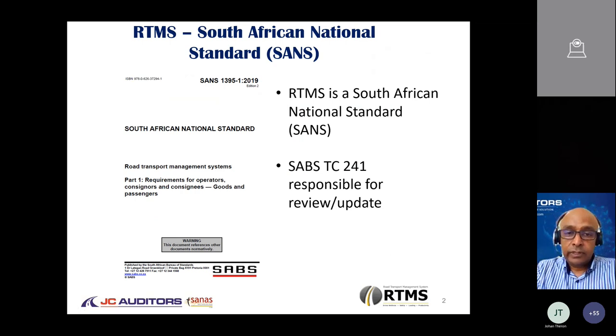Okay, so just to start off with, the RTMS is a South African national standard. In fact, it's the only national standard that is specifically applicable to heavy goods and transport operations. Its content is reviewed by the SABS Technical Committee 241, and I'm a part of that committee, essentially to make sure that the content is constantly reviewed for suitability and that it is in fact applicable to the ever-changing environment.